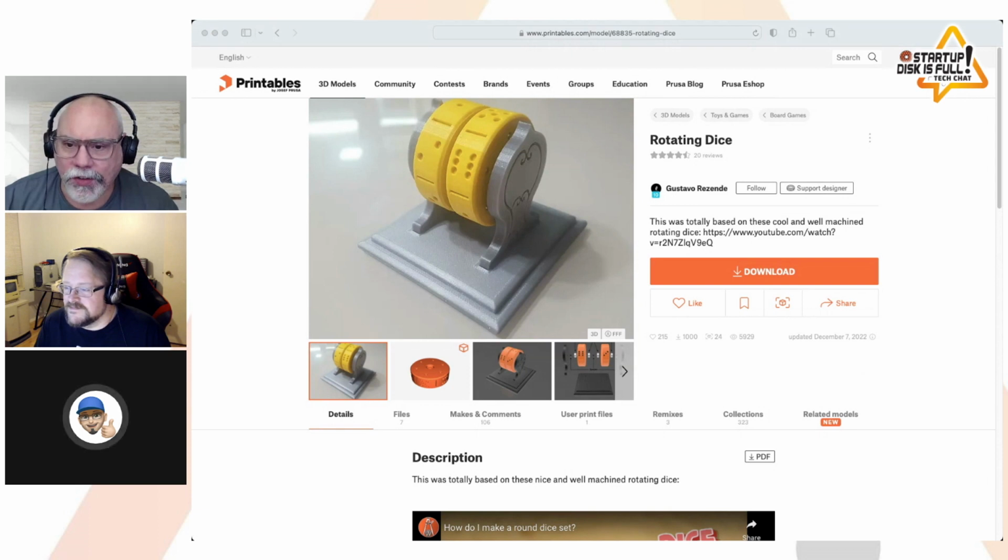Fair enough. But this is just one example. What kind of gadgets can you make yourself? It doesn't have to be... I mean, this is tech chat, so we're kind of limited to techie stuff. But what kind of gadgets can you make yourself? Well, the only issue I have with this question is I haven't given it any thought.